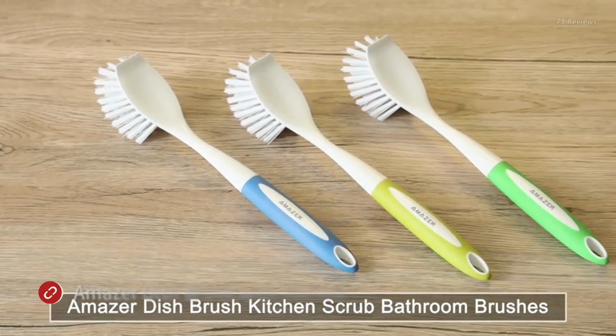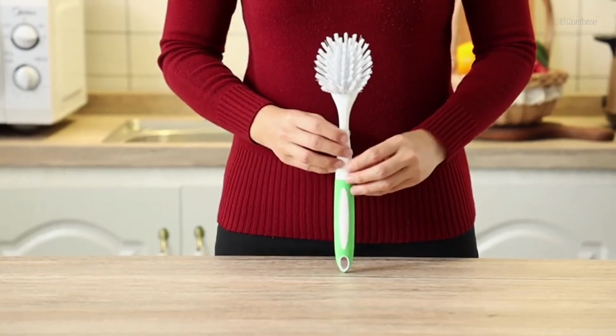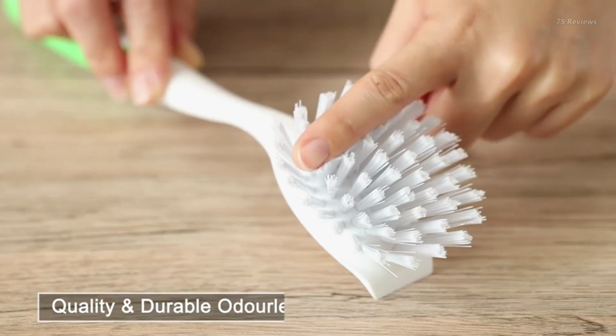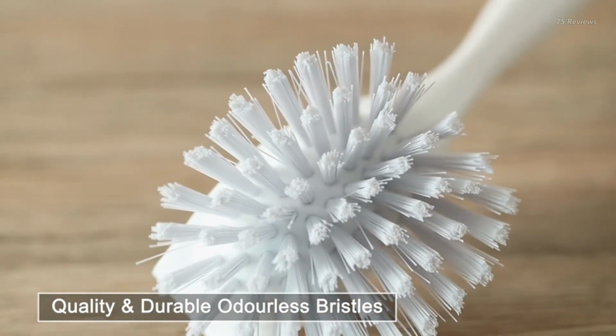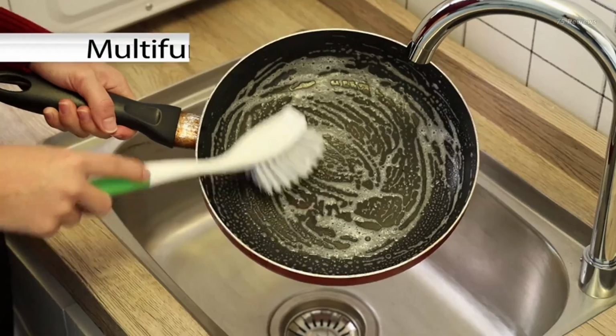Introduce efficiency to your cleaning routine with the Amazer dish brush. Its high elasticity PET fiber bristles maintain their shape, tackling tough messes with ease. From pots and pans to sinks and fixtures, this versatile brush is your go-to for all kitchen and bathroom cleaning tasks. The innovative scraper edge design effortlessly removes stubborn food residues and stains.